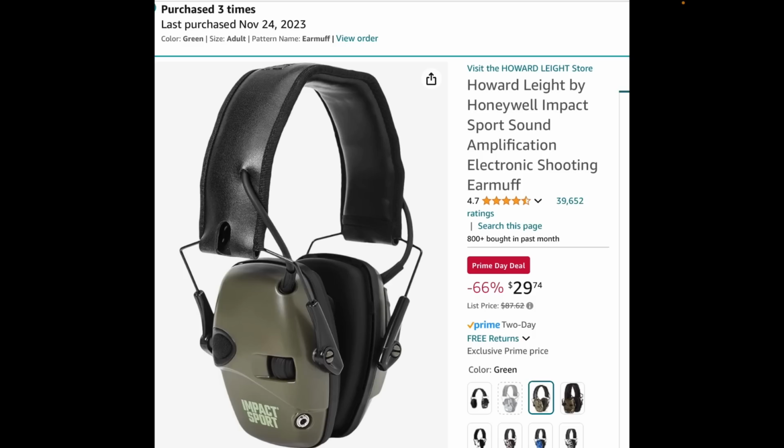It's got microphones out there, and you can hear in stereo amplified things around you until it hits a certain decibel level, then it cuts out. So it's great for out on the range. It's really great if you end up having to defend yourself. So if you have kit to defend yourself, these go really great.